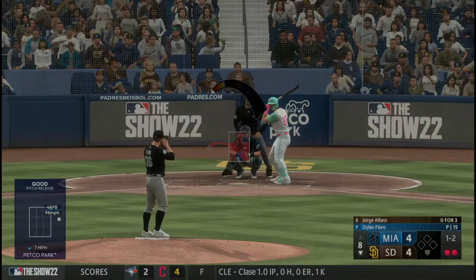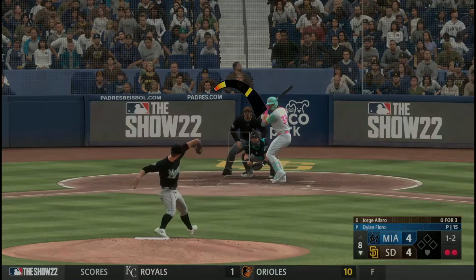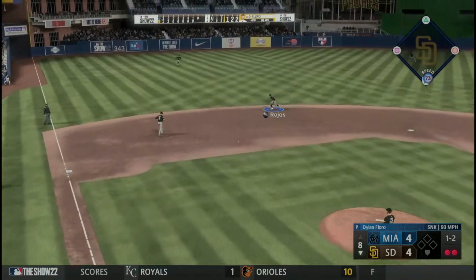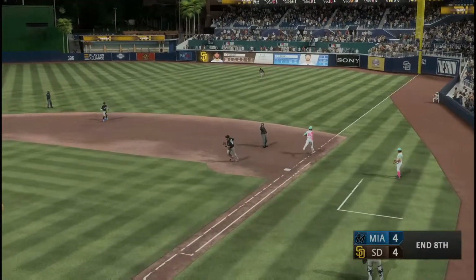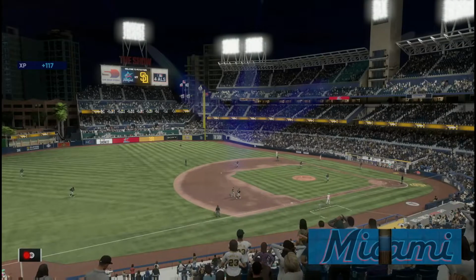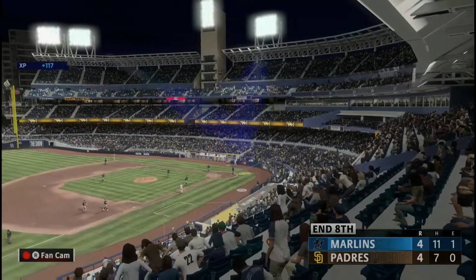So now 1-2. Jorge Alfaro is up here. He's 0-for-3 in the game. He struck out at least once, and that is a ground ball over to short. Rojas picks it up. A great throw by Rojas there to get the out. And middle of the 8th, or end of the 8th, excuse me, we go into the 9th.